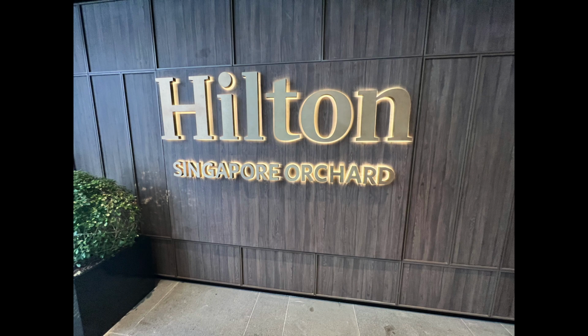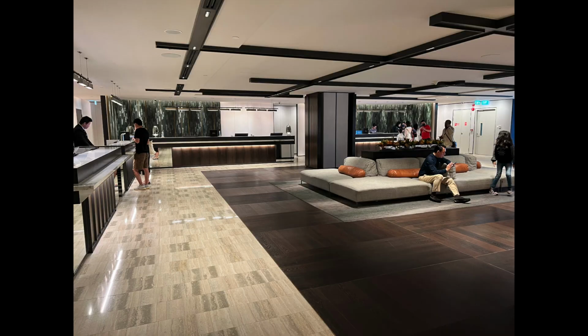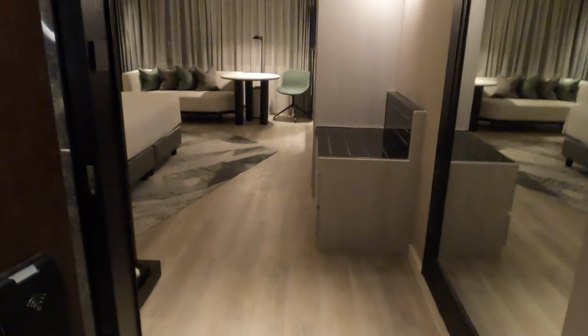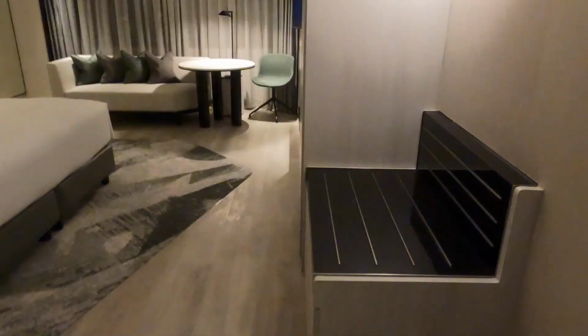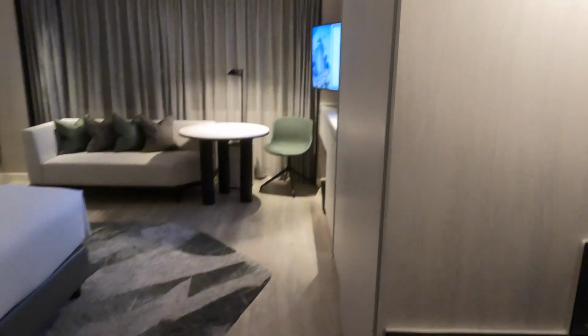As a Hilton Honors member, I decided to stay at the Hilton Singapore Orchard, which is the largest Hilton hotel in the Asia Pacific. Turns on by itself. All right, this is my hotel room for the next 3 days in Singapore.